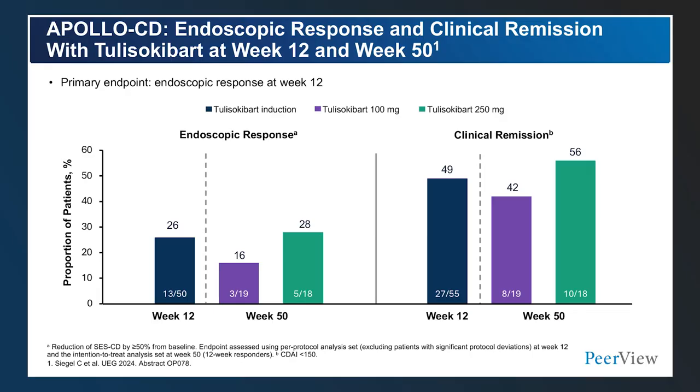Well, at week 12, 26% achieved endoscopic response, and you can see that this carried out through week 50 in these patients, and clinical remission also seemed to be maintained, in fact, even seemed to increase a little bit as time went on. So it does look like tulisokibart is also effective in Crohn's disease patients as well as UC.